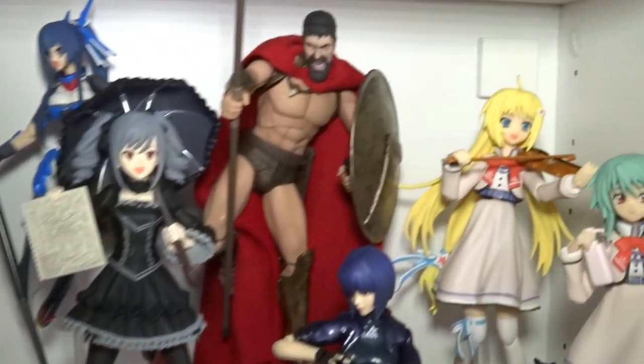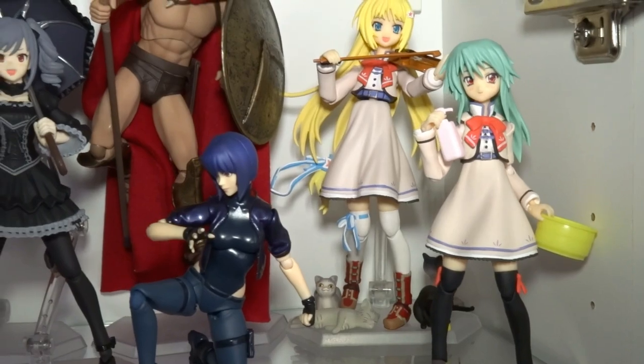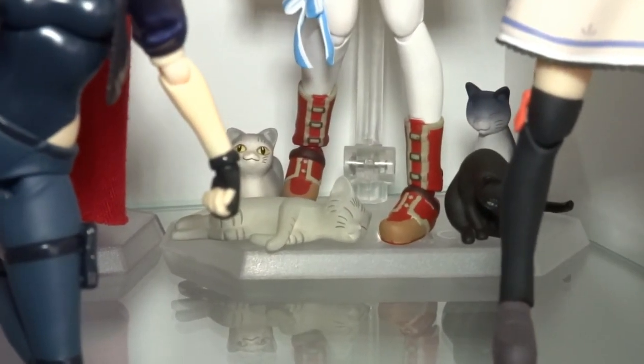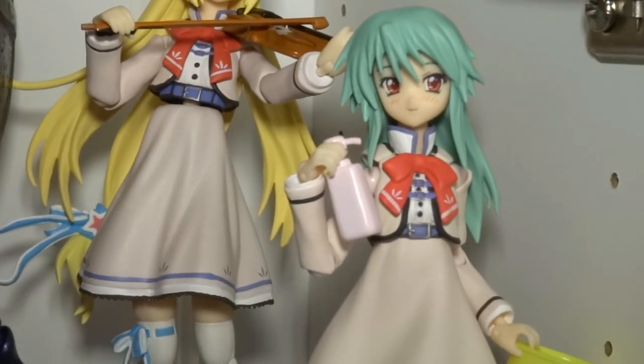There's another idol with an umbrella, and some girls with the same school uniform. I don't remember what they're from, but they're cute. And they have cats. I love the cat part. Oh my god, such a cute accessory. Also, she plays the violin. And yeah, this one's also cute. Kawaii. And then some more Ghost in the Shell. But kawaii! Ghost in the Shell.